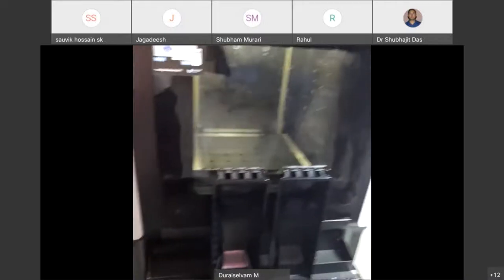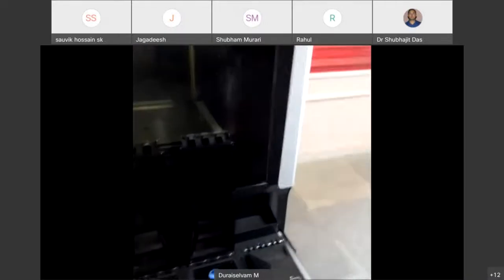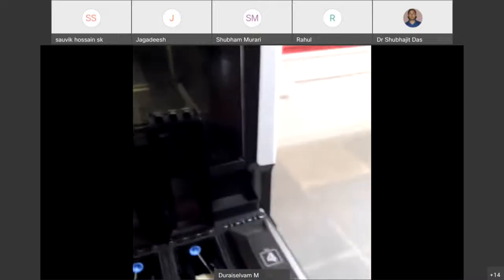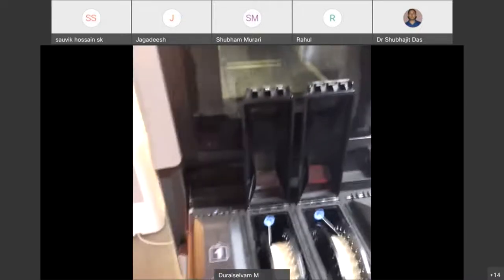Now I will leave it to Subham Murari, who is a technician here, who handles this printer quite extensively, and he will continue to demonstrate. I will be there in the background to answer any questions. Subham, over to you. Yeah, go ahead, however you are proceeding.